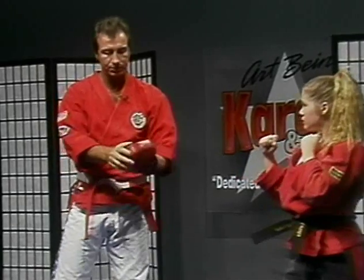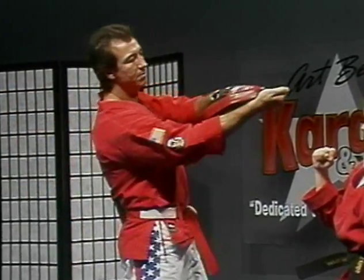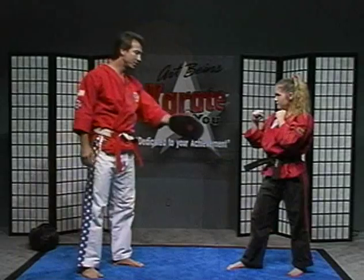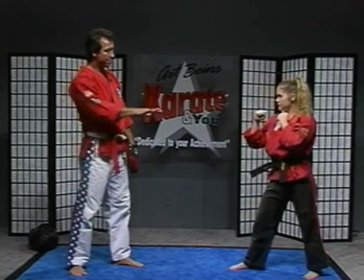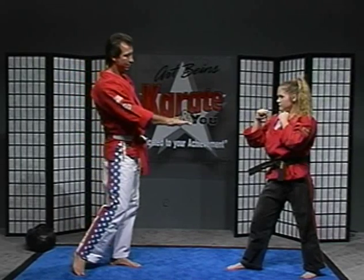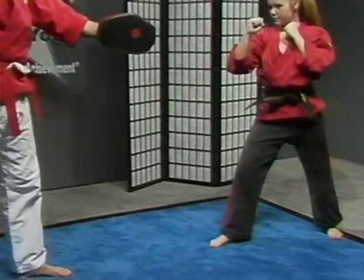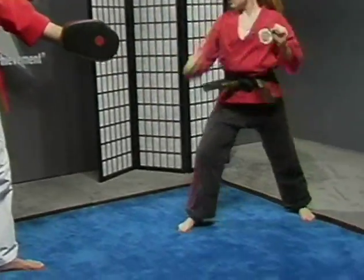It's similar to taking a baseball bat and coming around and swinging it and hitting a home run. And what I want you to do, Jennifer, if you would, use your rear leg and throw a roundhouse kick right about waist level, my waist, okay? Right here, roundhouse kick. Hip. Usa. Again. Hip. Nice. Hip.